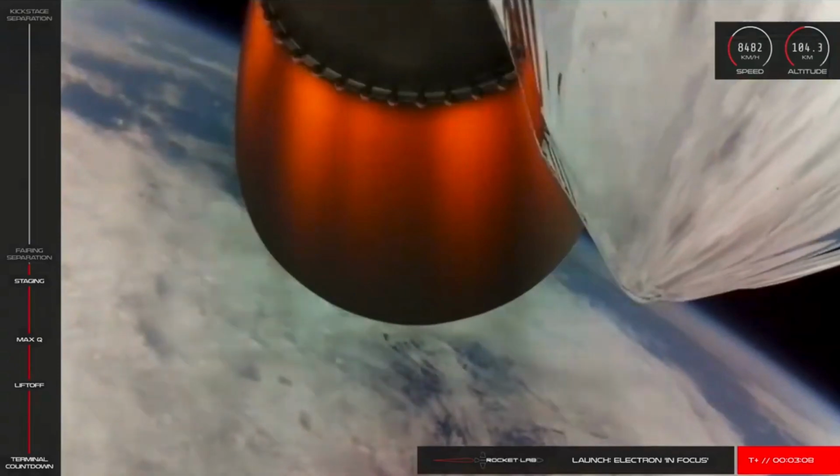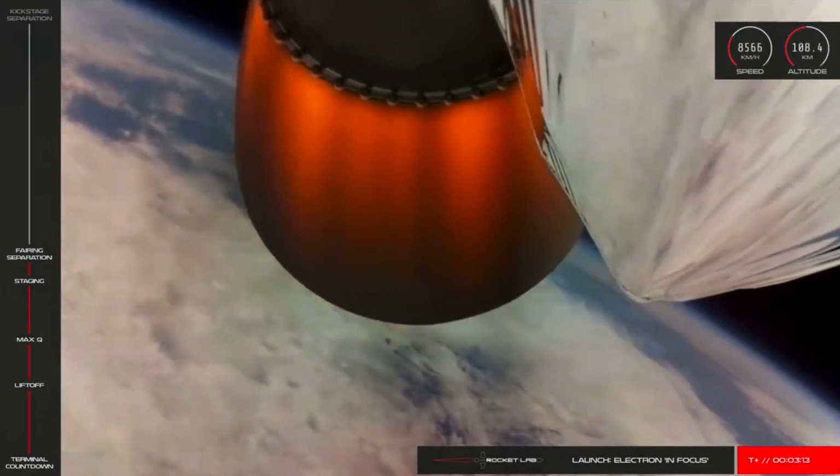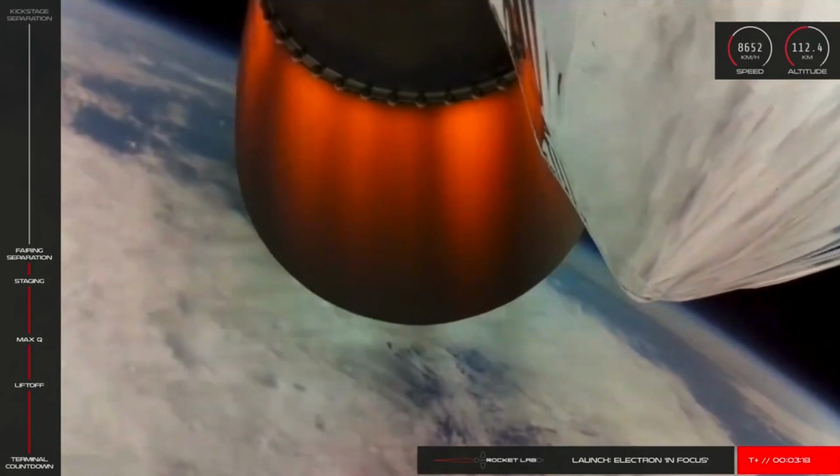Successful MECO confirmed by mission control. Propulsion is continuing nominally on Electron's second stage at T+ 3 minutes into the mission, with the vehicle now travelling at several thousand kilometres an hour.